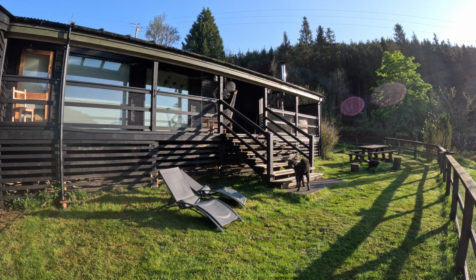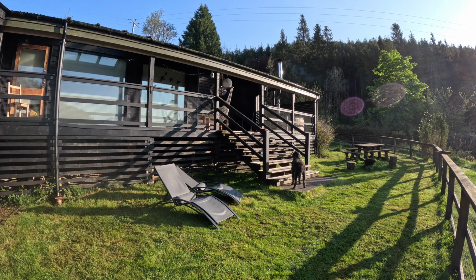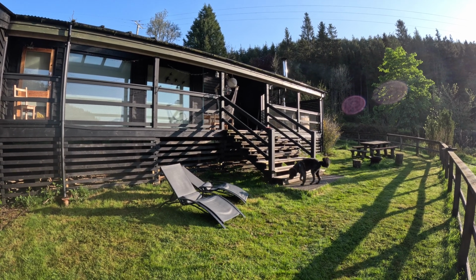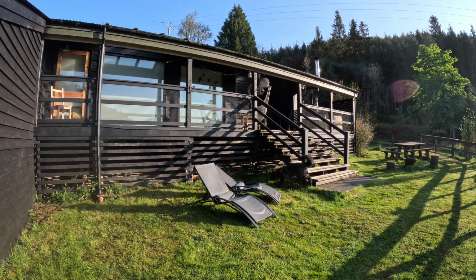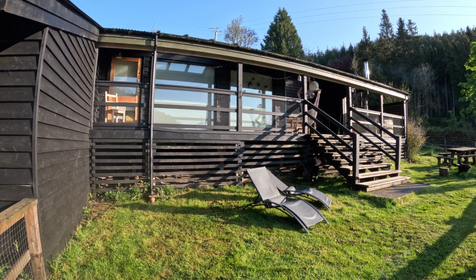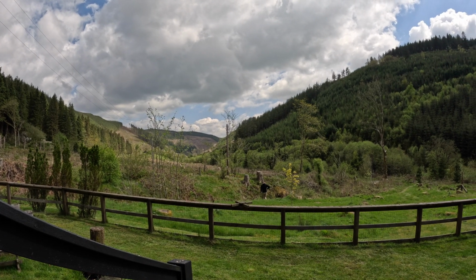If you've ever watched on Netflix The End of the Effing World, you may recognise this cabin. It was used in series 2 as Lee's house. Oh, this is perfect.